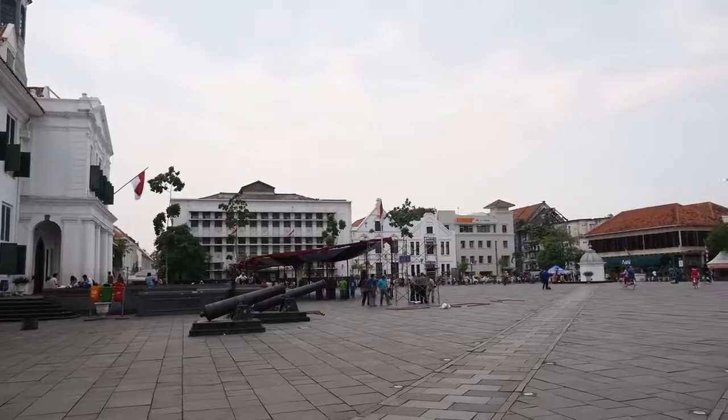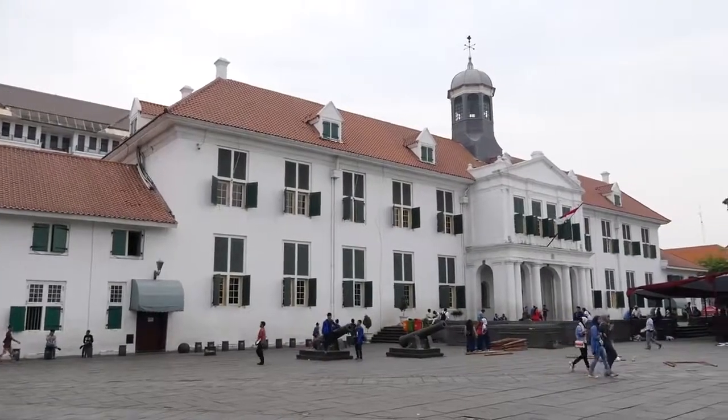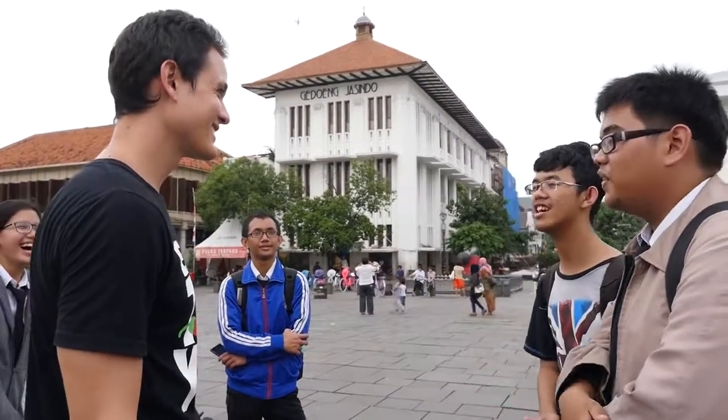We made it to the old area of Jakarta, which is called Kota Tua, which is the old Dutch colonial area. There are a lot of heritage Dutch buildings in this area, and we're now in the big square, so we're just gonna walk around here for a little bit and just enjoy the scenery. Yes, we came to Indonesia just to eat.